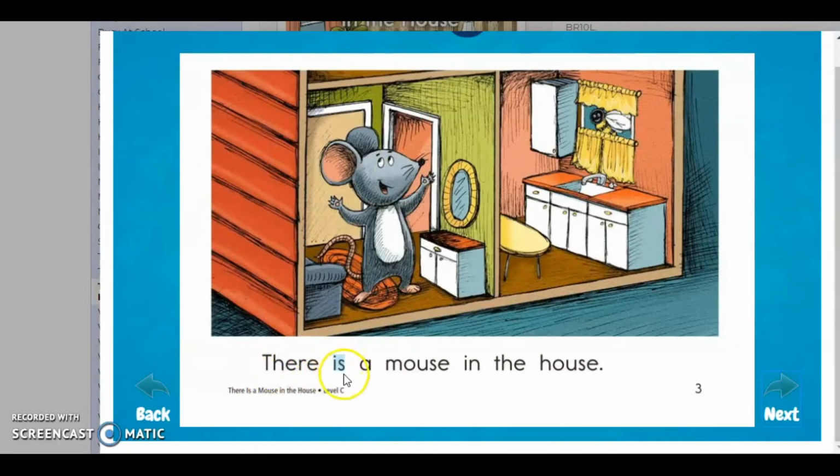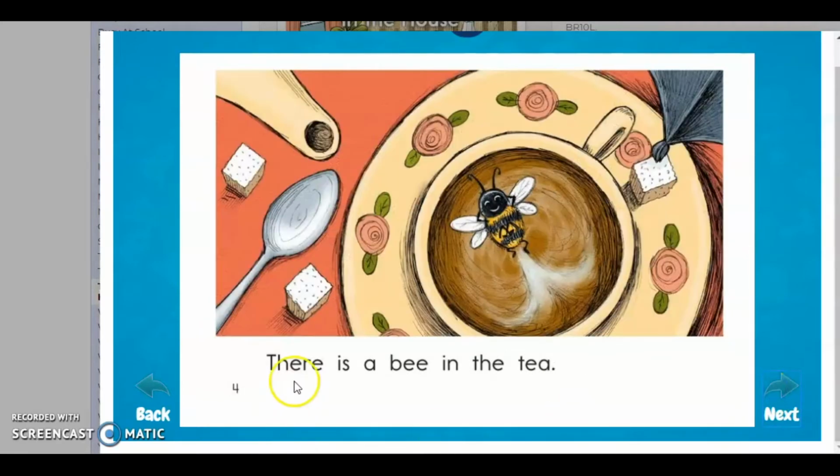There is a mouse in the house. And while we look at it, do we see anything else? We see the house, but we also see a bee down here, or a bee over here. There is a bee in the tea. Here we see a tea. Tea was one of our words.